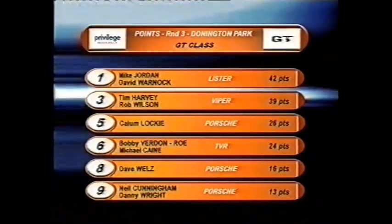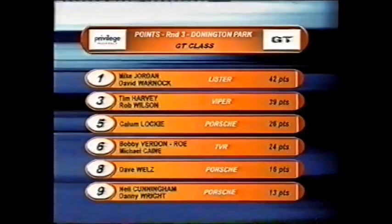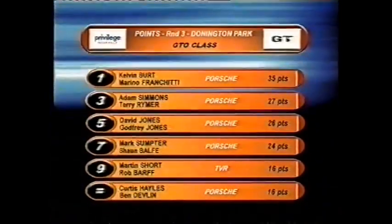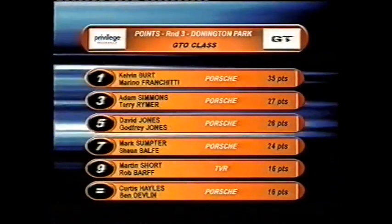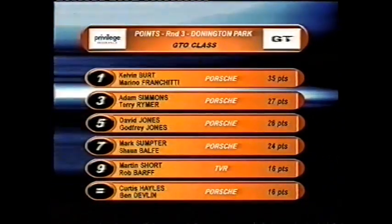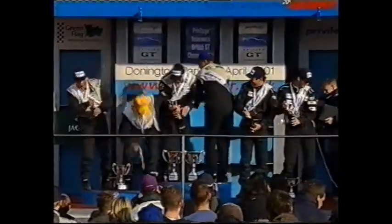That dramatic last lap sees Mike Jordan and Dave Warnock take sole lead of the GT category after 3 races. Champion Callum Lockie is in 5th, Calvin Burt and Marino Franchitti lead in GTO from Simmons and Reimer, and the Jones twins in 3rd place. Another thrilling day's action from the Power Tour. You can catch them in action on Bank Holiday Monday at Alton Park in Cheshire, and join us in 2 weeks' time for all the action in Motorsport on 4.